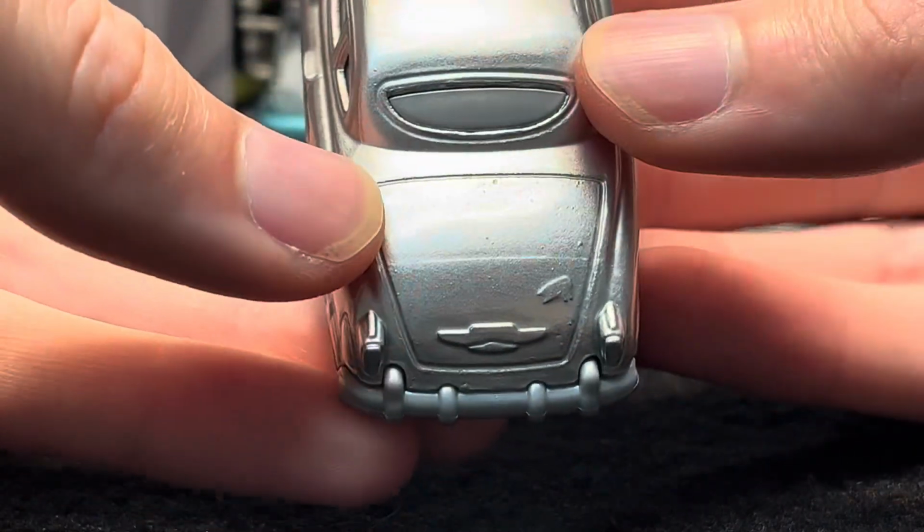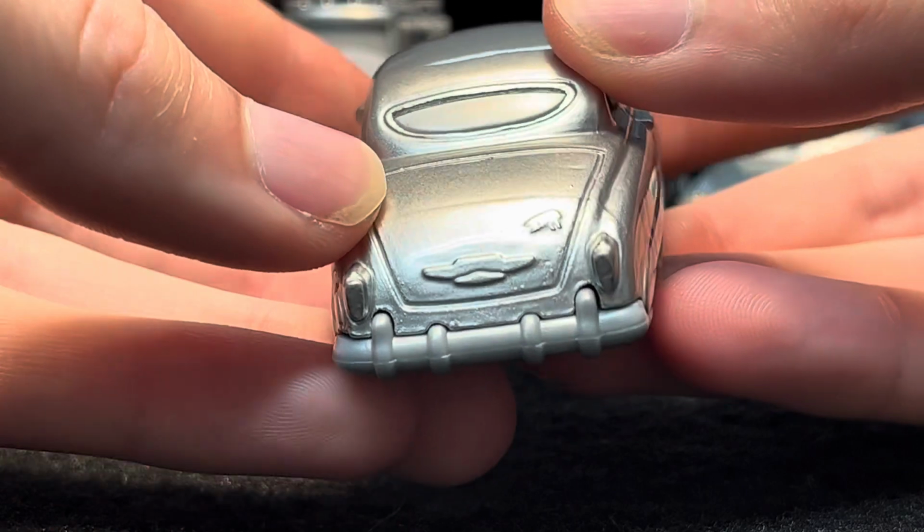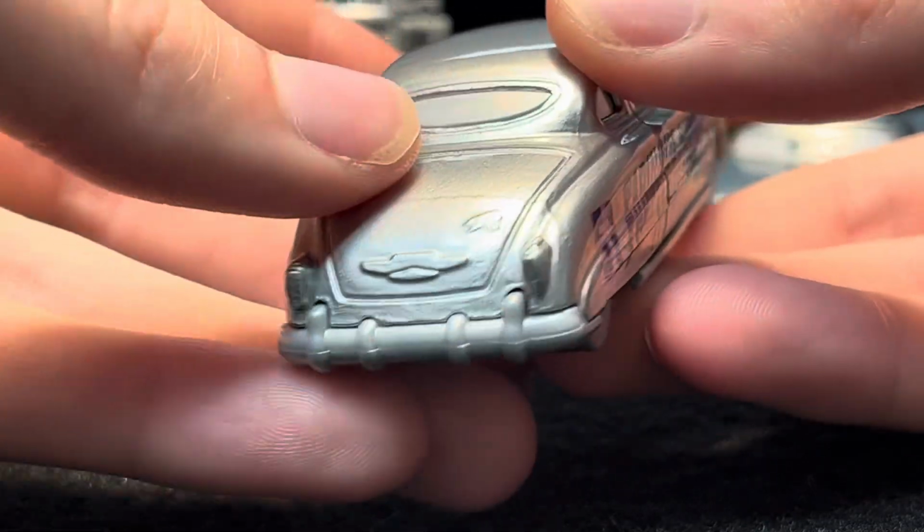I don't know what to say. I know a lot of people really like the simplistic look. I'm not a huge fan of it. I don't hate it, but I'm just not a huge fan of it.